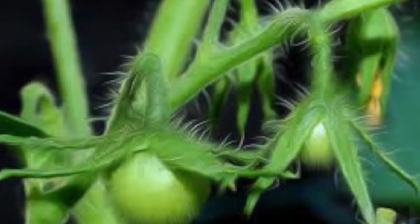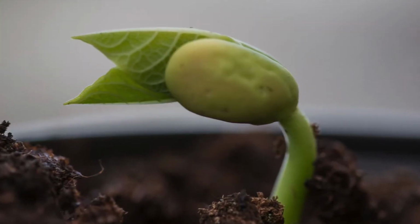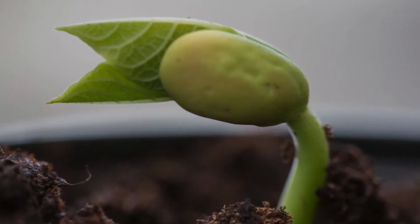They learned the word trichome, which are the tiny hairs on the sides of the tomato plants. They researched that word and began to use it. They also learned the word cotyledon, which is the tiny leaf that grows from the seeds as it's sprouting.